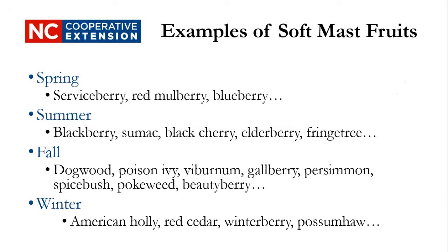Red mulberry, blueberry. I do have some native blueberries in the garden, but they've kind of gotten choked out by other stuff. In the summer, that would be your blackberries, sumac, black cherry, elderberry, the fringe tree fruits that look like little olives. I have those in the garden. In the fall, a dogwood, poison ivy.